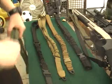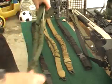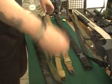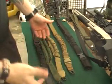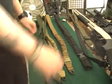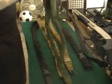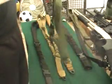I mean, you can go get an original S.O.E. sling for like 60-70 bucks, which is great, pretty pricey. You could go get a pretty good quality Condor sling for 20 bucks. You know, it's your own preference what you want to spend. These are pretty effective. This kind right here.